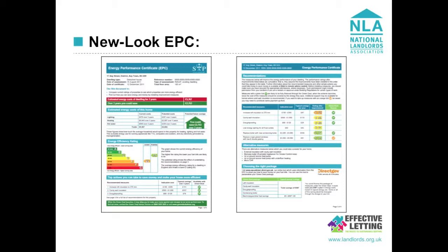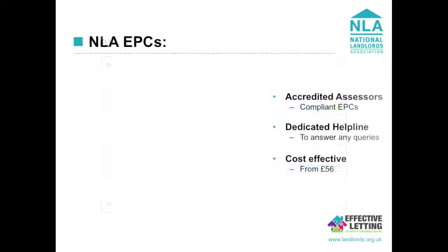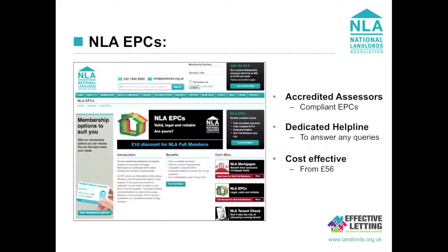Here's an example of the new look EPC. EPCs last for 10 years. If you've made energy efficiency improvements to your property, don't forget to update your EPC.